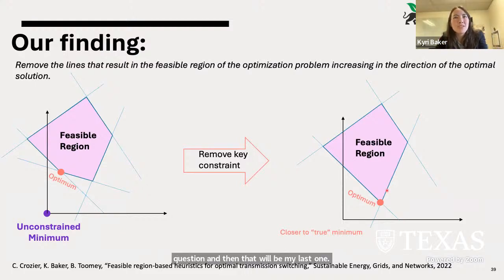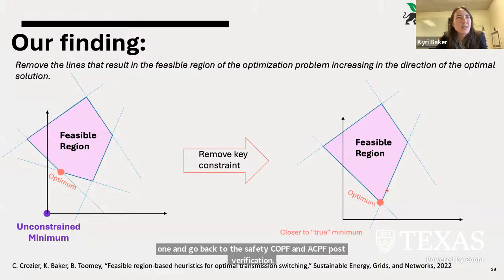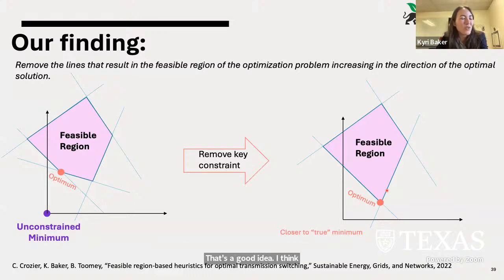And then I'll answer this last question, and then that will be my last one. From a deployment perspective, can both traditional approach and proposed approach run in parallel? Meaning we can execute the more optimal operation if we found one and go back to the safe DCOPF and ACOPF post-verification. That's a good idea. I think we probably could run those in parallel. I think the only thing is the price stability that I mentioned before. If you have prices calculated with ACOPF and then you have prices calculated with DCOPF in the next 5 minutes, that might cause some weird behavior with price responsive assets. Like there were batteries that were responding to real-time price and picking charging and discharging decisions dynamically, and you suddenly change the price in a discrete fashion. That might result in some big changes in output, which basically would possibly result in frequency instabilities. So there would have to be some price buffering there, but you could run them in parallel.